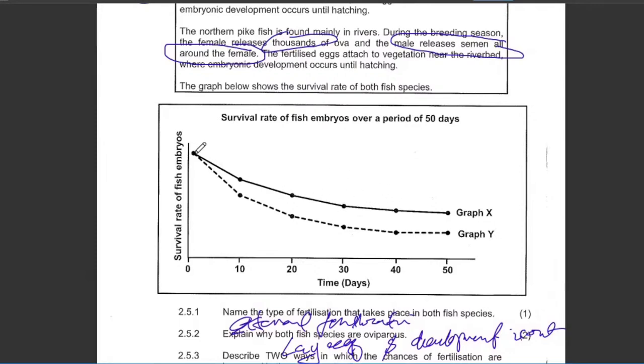When they start at the same time, they have the same number. But as time goes on, in terms of days, more of Y are dying than those of X. And if you look at day 50, it shows that fewer Y reach maturity, while more X reach maturity. So it shows that X is the one which has a high rate of survival.